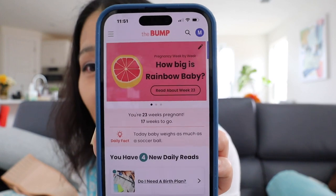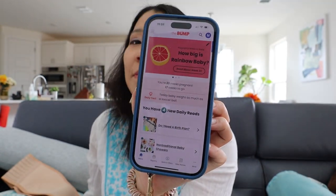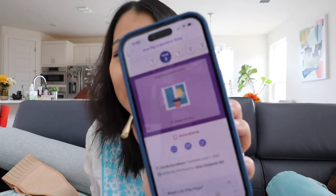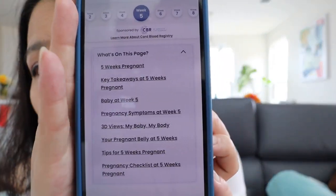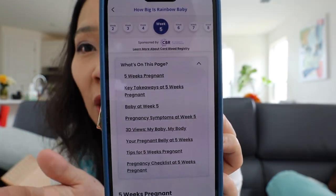Since the pregnancy, I highly recommend this app. This is definitely a lifesaver as a first-time pregnant mom. This app is called The Bump. There are so many different pregnancy apps out there. It starts from week one all the way to after you give birth. Starting from week four, you know how big the baby is. There is a lot of educational content, and most of it is fact-checked by doctors and OBGYNs.